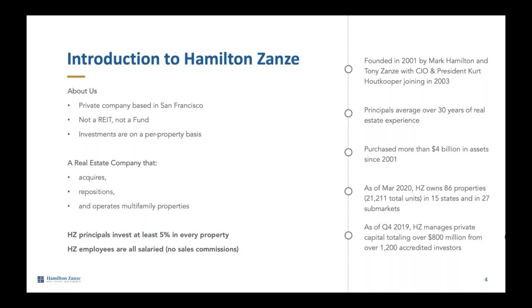But I think there's some interesting things to call out here. We invest in every single property that we buy. So this isn't something where we're saying, hey, you go invest in it and we're going to keep our money over here on the sideline. Mark Hamilton, Tony Zants, Kurt Hal Cooper, who's the third partner, and all the employees combined will be at least 5% of the equity in every property that we buy. So we are believers, and if you put all of us together, we are our biggest investor in our properties as employees and as the principals that own the company.